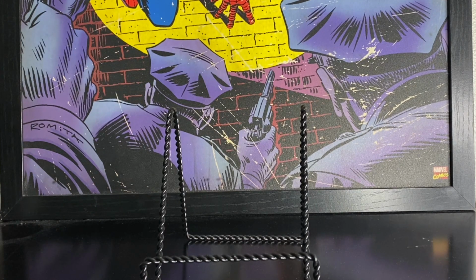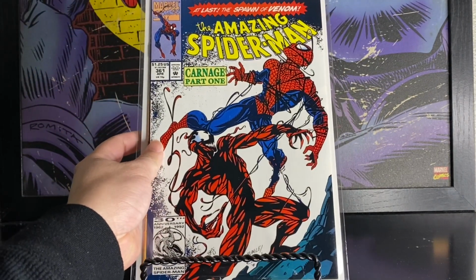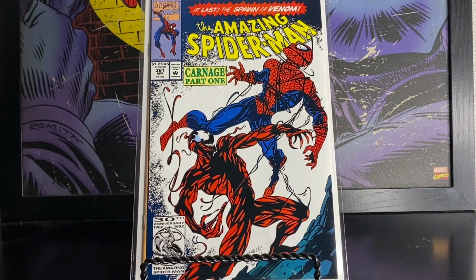Most of these books are going to be in chronological order, starting from the newest key. Most of these are going to be keys. So first up is going to be Amazing Spider-Man number 361. This is the first appearance of Carnage. Great looking book. This has been one of my favorite covers since I was a kid. I grew up collecting in the 90s, so this is always going to be one of my favorite books. Just an awesome, iconic cover by Mark Bagley.